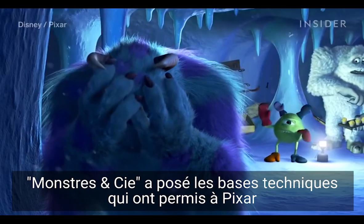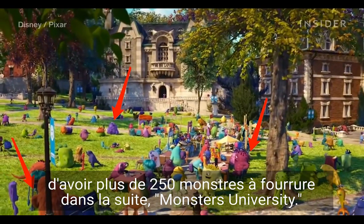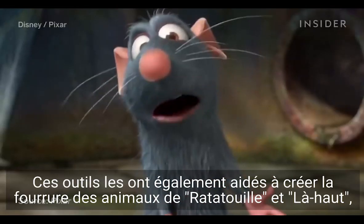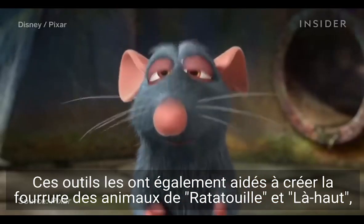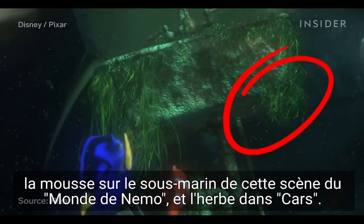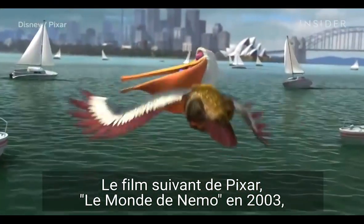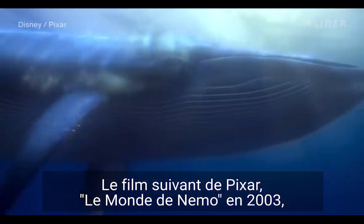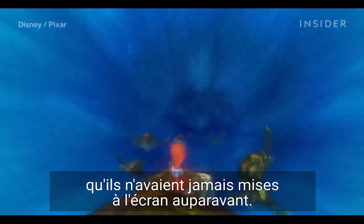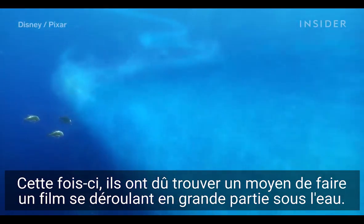Monsters, Inc. laid down the technical foundation, which allowed Pixar to have over 250 furry monsters in the sequel, Monsters University. The tools at their disposal also helped them create fur on animals seen in Ratatouille and Up, the moss on the submarine from this scene in Finding Nemo, and the grass on the ground in Cars. Pixar's next movie, 2003's Finding Nemo, also required the animators to create things they'd never put on screen before. This time, they had to figure out how to make a movie set largely underwater.